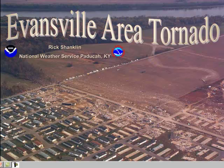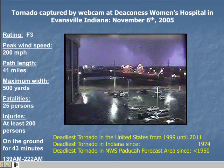This is looking south toward Kentucky, where the tornado touched down initially, about 3 miles north of Smith Mills, Kentucky. Here we're looking at a photograph of the tornado as it passed across the south side of Evansville from the perspective of a webcam at Deaconess Hospital on the east side of Evansville. And some of the particulars about the tornado.